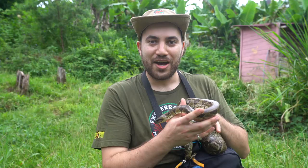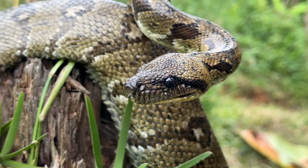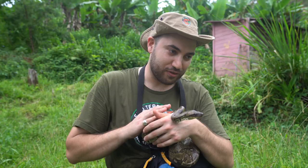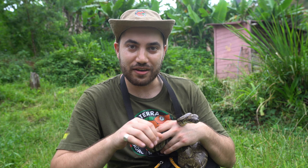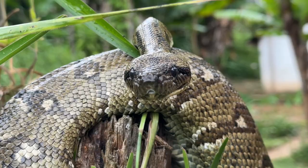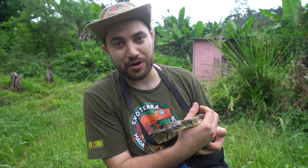Okay friends, this is unbelievable. What a beautiful animal. This is the Sanzinia madagascariensis. What a rare treat to see this beautiful snake. All around this property, we've noticed there are a few free-roaming chickens, and maybe it's quite possible that she was lying, waiting for them in case they'd sneak by and she could grab a big meal. Look at that pattern. Look at her face. Such a cool snake. And I really, really wish, to be honest, that these were in the hobby in Canada, because I would love to own such a beautiful animal.